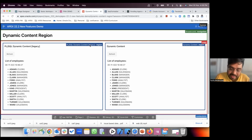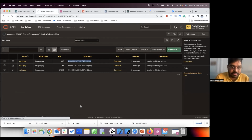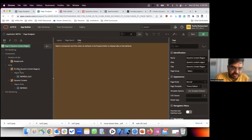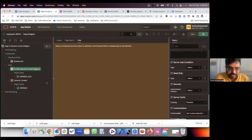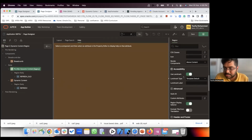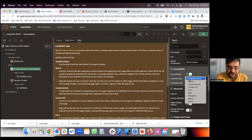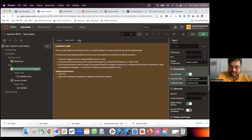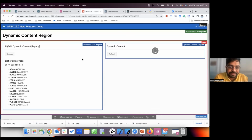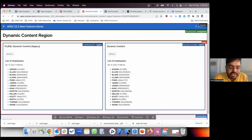But if I want to have a different landmark label here, I can do that from this page. I can go to that particular region and under accessibility, I can define what is the role of this particular region depending on the type of content this region is hosting. And I can also provide a different name, which will not be the same as the title. Landmark test, for example. And once I save this and run this page, now this will have that landmark test. So I have successfully overridden the default behavior of landmark. So using this declarative option, you can have your own landmark labels defined.